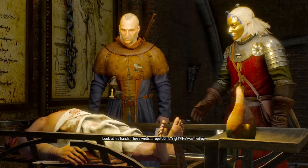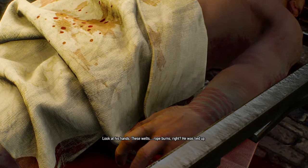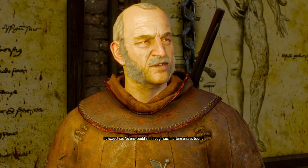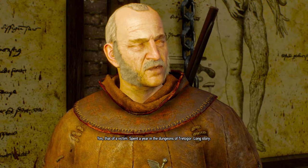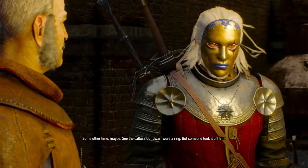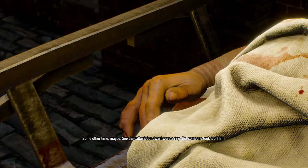Look at his hands. These welts. Rope burns, right? He was tied up. I'd expect so. No one could sit through such torture unless bound. Speaking from experience? Yes, that of a victim. Spent a year in the dungeons of Tretogor. Long story. Some other time, maybe. See the callus? Our dwarf wore a ring, but someone took it off him.